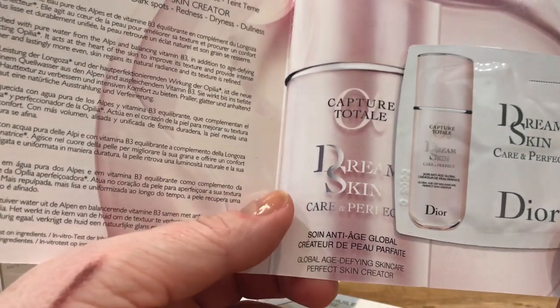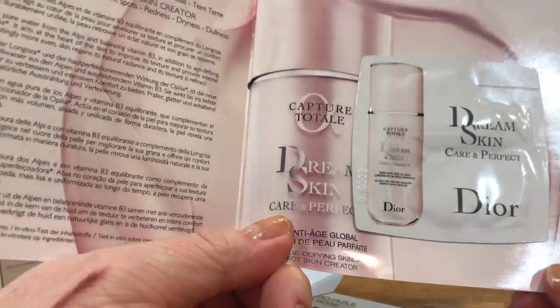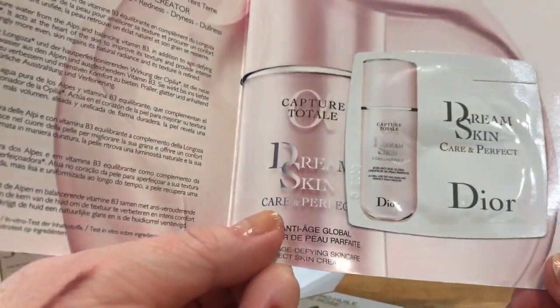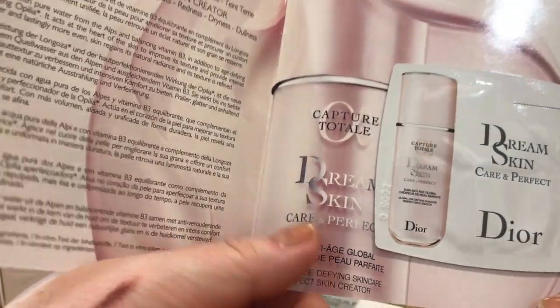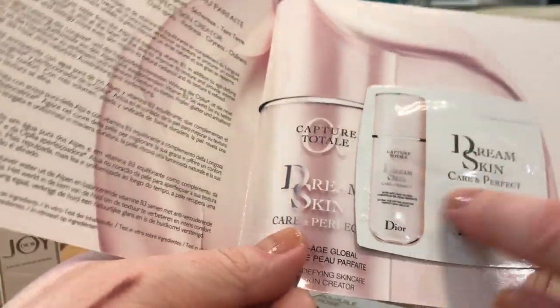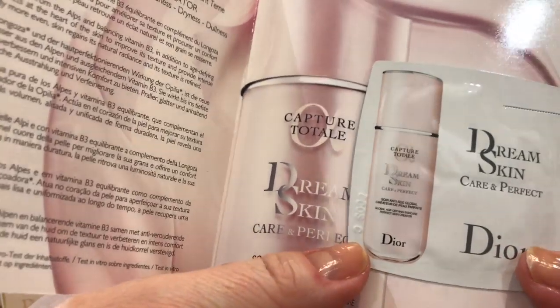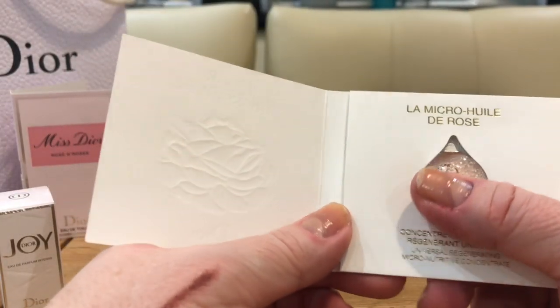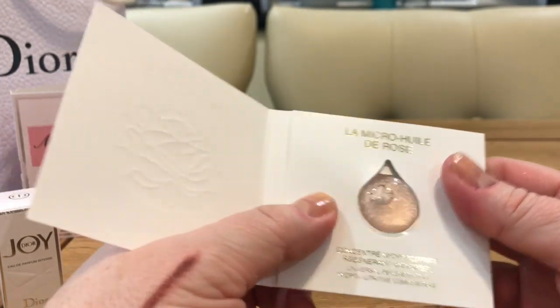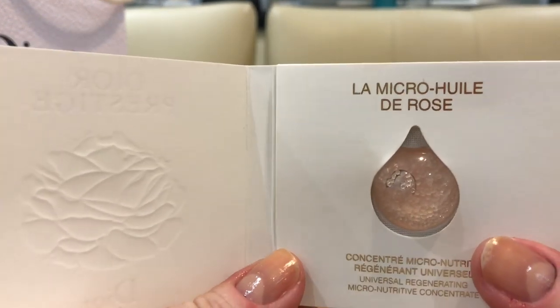If I was told that I can only use one ever as a complex skincare product, I would still stick with Dior Dream Skin. I had in total probably about 5 or 6 of them over a period of time, and this is a new formula which I have, and it is better. It's more glowy. It just feels better. It feels like they worked on it, and I highly recommend it to those who have uneven skin tone and who have problems with skin generally.